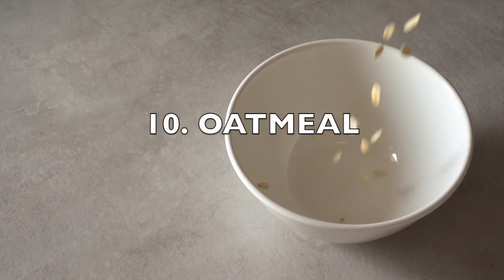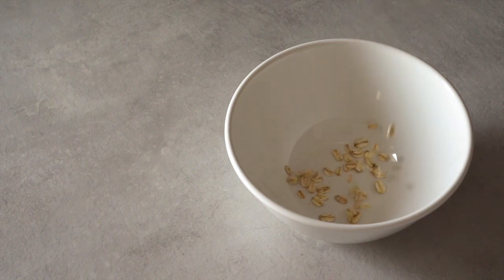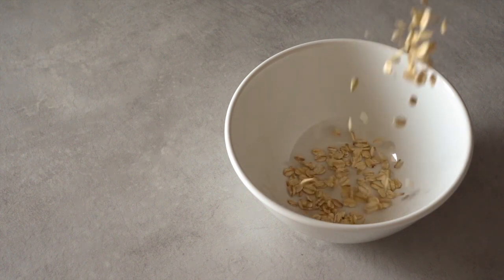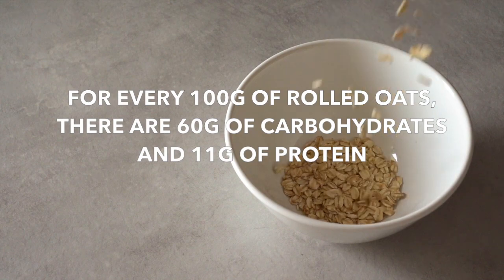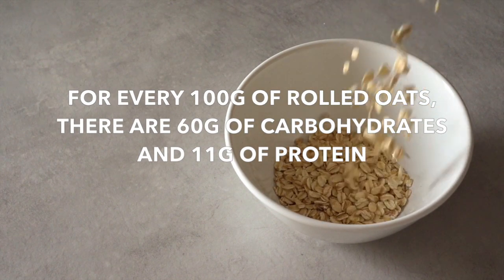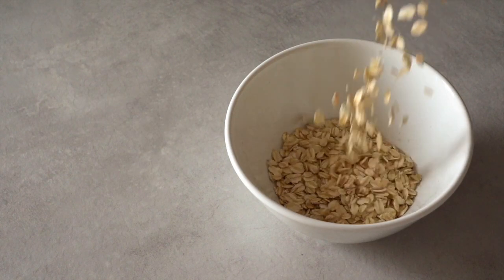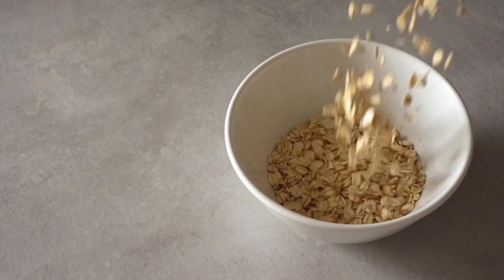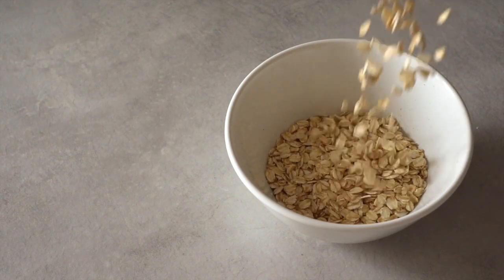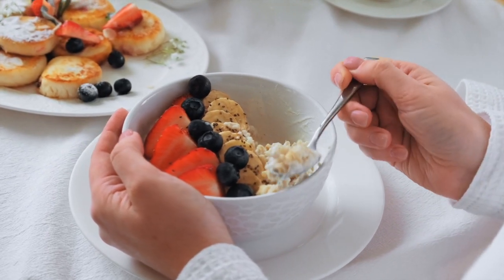Number 10 on the list is oatmeal. Oatmeal can be used in oatmeal porridge. The oats used for the porridge is rolled oats. For every 100 grams of rolled oats, there are 60 grams of carbohydrates and 11 grams of protein. There are other oats such as steel cut and instant oats. Oatmeal porridge can be eaten with golden syrup and fruits, for example, bananas, strawberries, blueberries, and other fruits for a tasty breakfast.